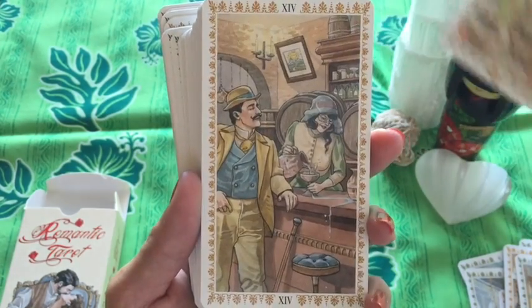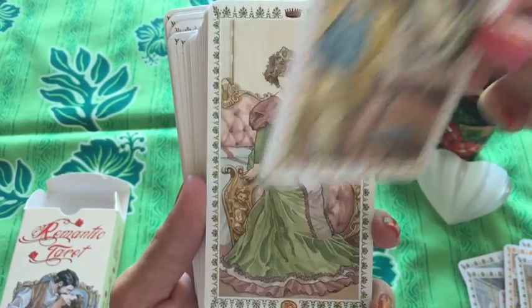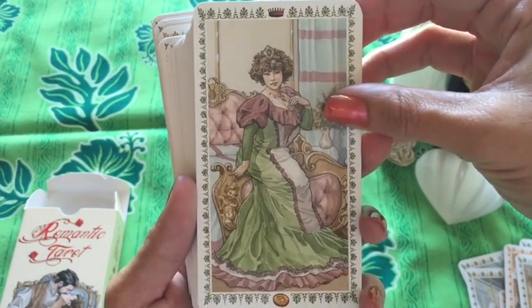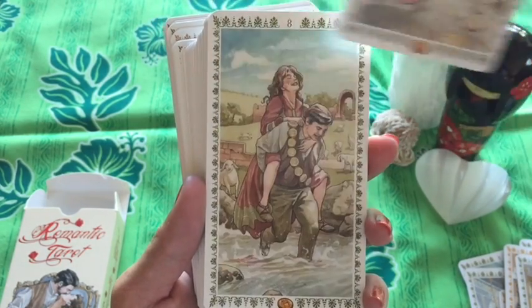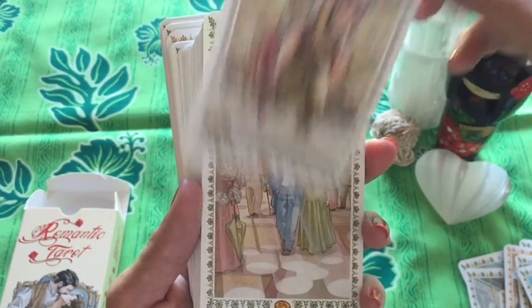So I love these cards, I love the artwork, I love the coloring to them. And I love that they're so provocative. There are some cards where it's like, whoa, hello. Did they just get finished having a roll in the hay? Or are they off to go have a roll in the hay?